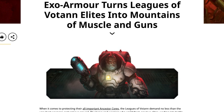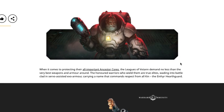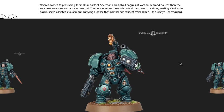So Exo-Armour turns Leagues of Votann elites into mountains of muscle and guns. So far, it's not too far of a stretch here, but we have basically nailed all of the units that we've seen come to Votann. They're basically just bringing back all the old stuff. So now we have the Exo-Armour. I think it's pretty realistic to think that we're going to probably get the gyrocopter, sort of like hover flyer, and then probably like the land train or equivalent.